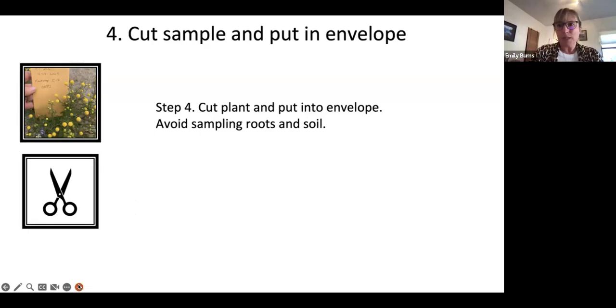You want to get enough material to fill the envelope, but it doesn't need to be overfull. So I would never be able to get that big plant that I was showing you all the way in here, but I could take 3 or 4 leaves, maybe some of the flowers, and put them in here. You don't need to seal it. No need to seal it. We're just going to let it air dry. So as long as you've got the shoot material in here, don't put it in any plastic bags, no need to refrigerate it. We just want it to dry out as soon as possible, basically.